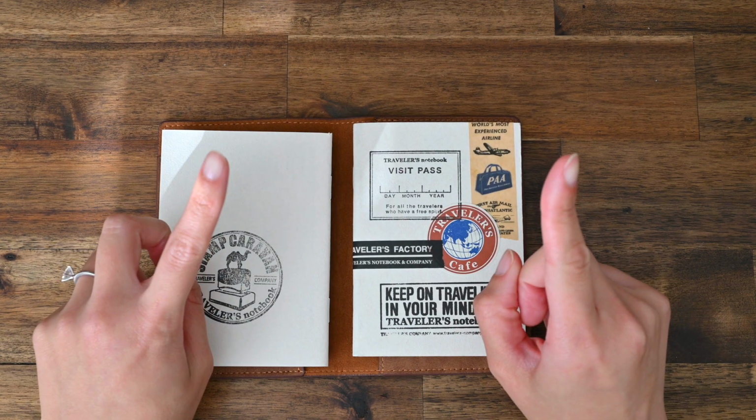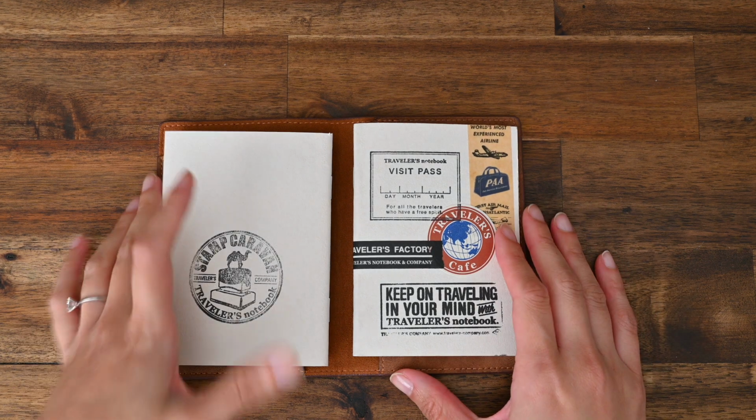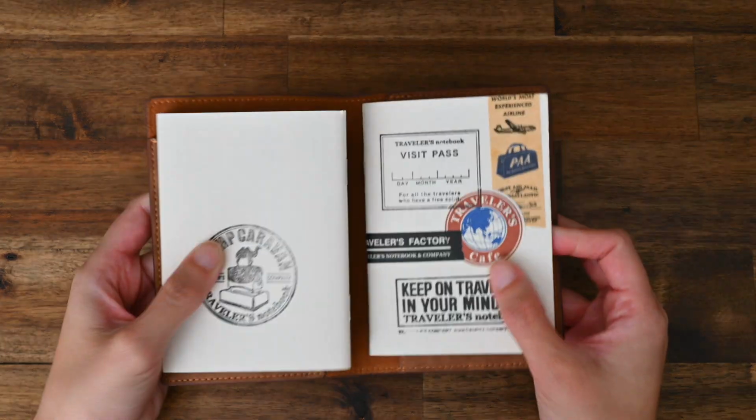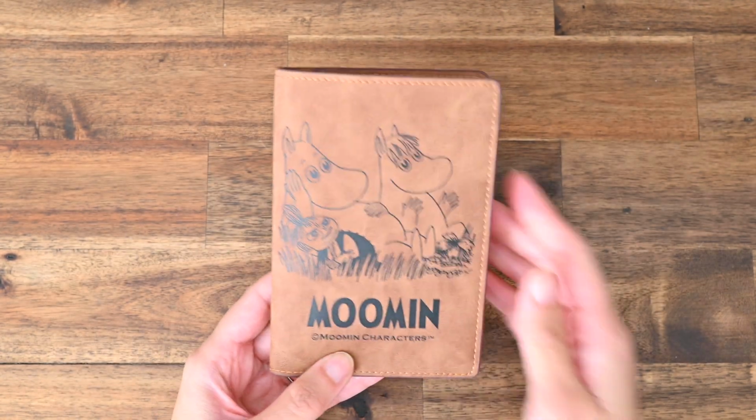Just give me a moment while I adjust the blinds. Okay, sorry about that. It is getting darker here in Melbourne. So as I was saying, this all fits in quite well, as one would expect.